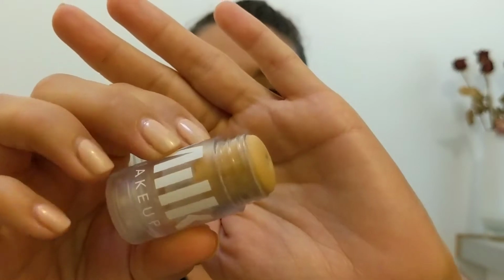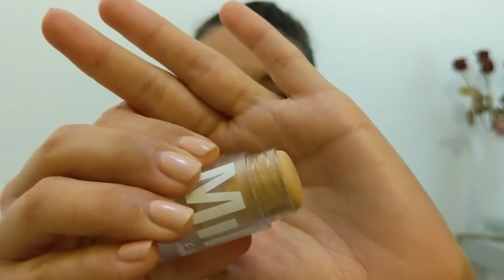My only gripe about this is how hard the product is. I just feel like it's so hard and miserable to smear on. I wish it had a little bit more give to it, but again, it makes my makeup look amazing and I will sacrifice for that.